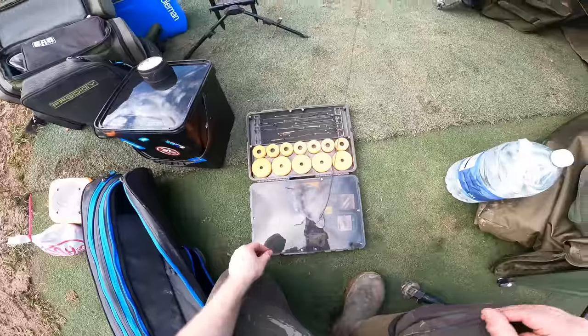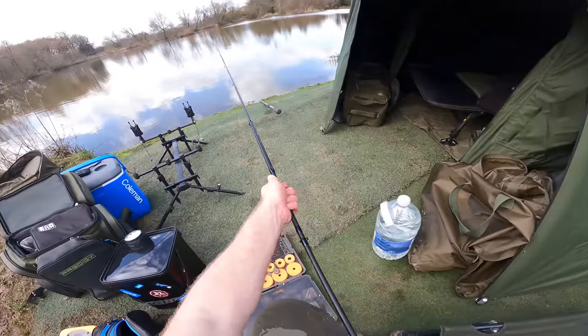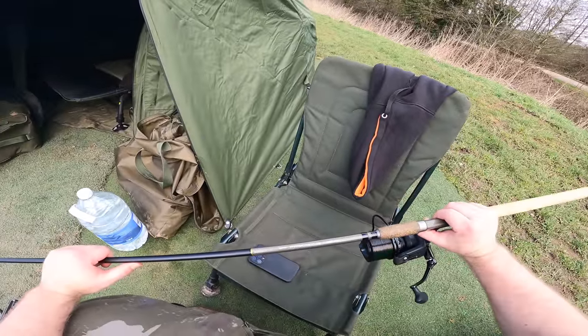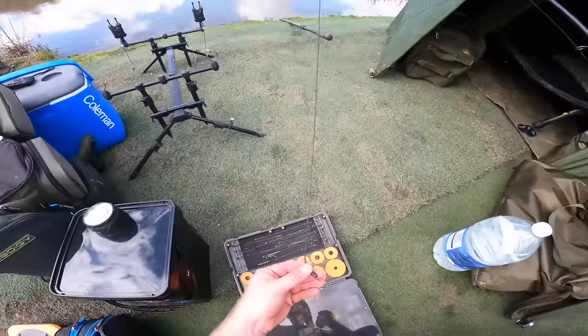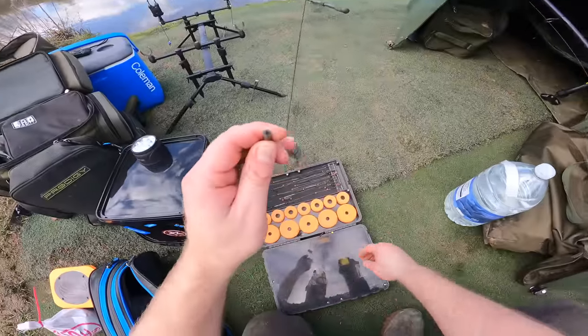Right, let's get that on. I've just got set up. I'm just about to put a rig on for the carp. So I'm going to put one rig out for the carp, one rig out for the cats. On the carp, I'm just using a Grace Prodigy 2.25 test curve rod. So I'm not going full carp rod. More than strong enough to deal with anything. Probably up to about 30 pounds this rod. It's for river barbel at the end of the day.